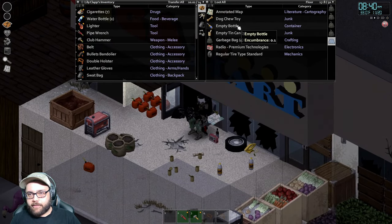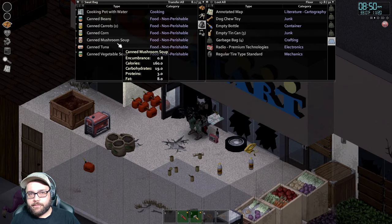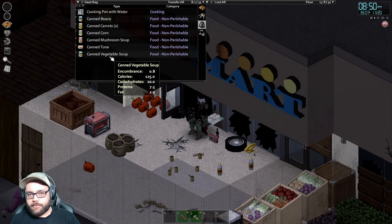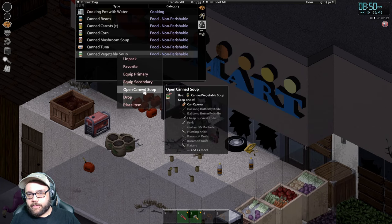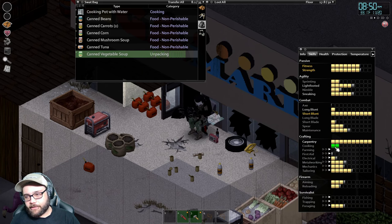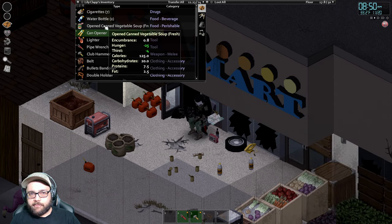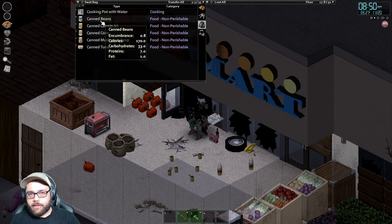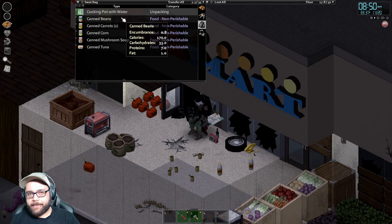Good news is we'll have plenty of empty bottles for Molotovs, so that's good. I went through all my shelves. This is pretty much what I've got left. Go ahead and open this. Oh, and I got a level up in cooking, so we're now cooking level 2, which means if I have the cooking 2 book, I can read it. Which would be nice. At least give me something to do.